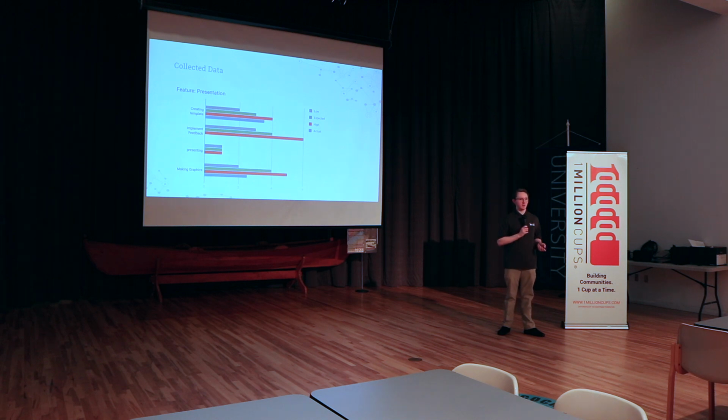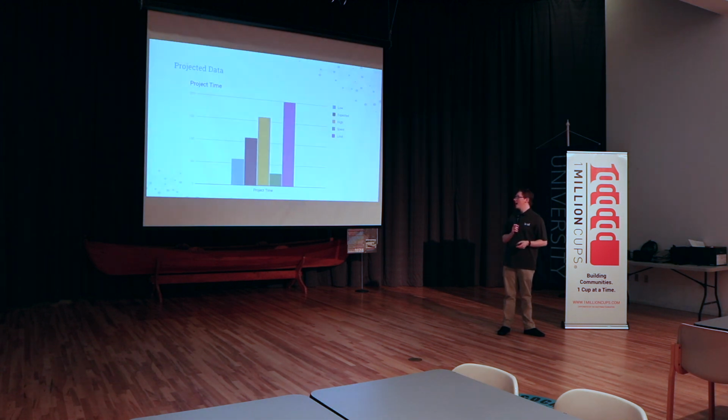Then we want to be able to take our collected data, which is our estimated times relative to how long a task actually took. And then we want total projected time. This way we can go back and make sure that our time estimates were accurate to the project.